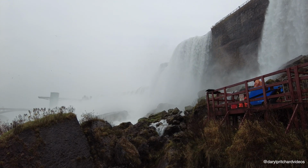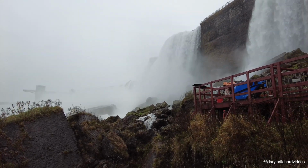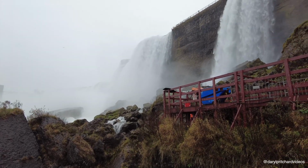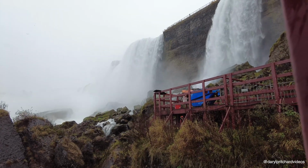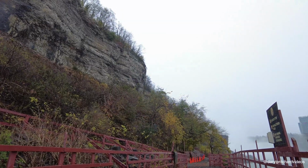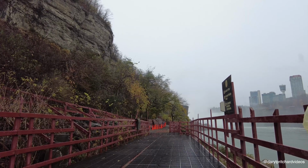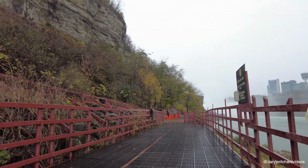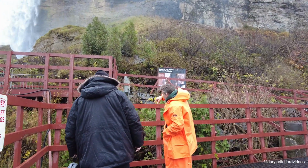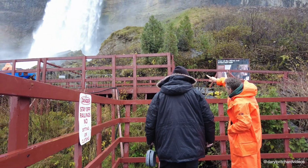So I hope you've enjoyed there the slow motion bit of video I've just done of the falls here at Niagara. That was very, very peaceful and beautiful, just to chill out and watch the water moving very, very slow. So I'm just going to have another look now along this pathway, which they do leave up through the winter, and that bloke's just telling this man about how they actually pull it down and why they pull it down.